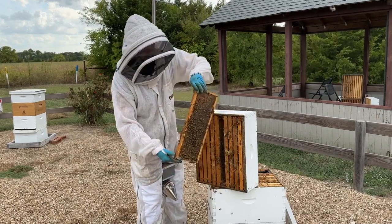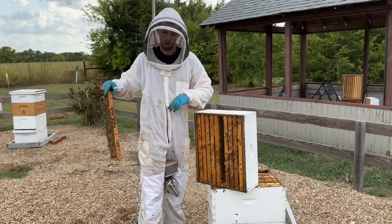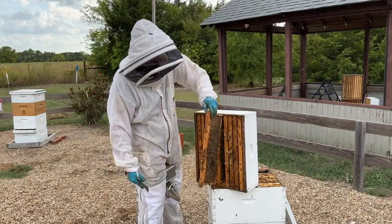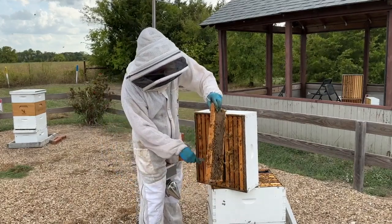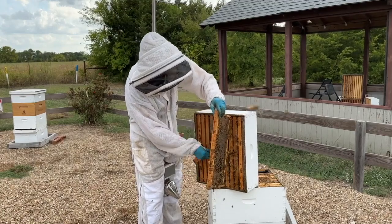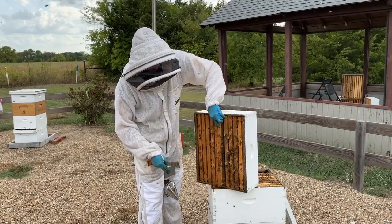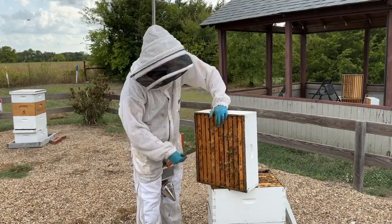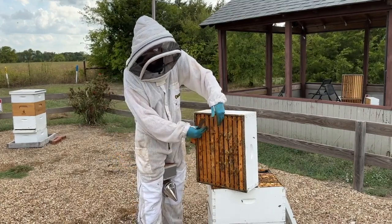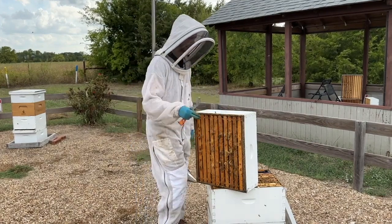Let's say I pulled this frame out, it was full of honey, I gave it to another hive, and then I brought an empty frame back. I wouldn't put it between these 2 frames of brood because I'd never want to break up my brood nest. I would put it on the outside edge of where my brood is. So the principle is you never want to separate your brood. You can put those empty frames on the outside edge of where your brood is, and then the queen can move to them and lay there.